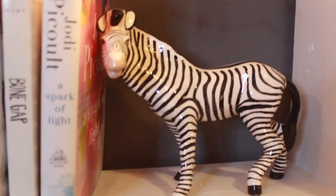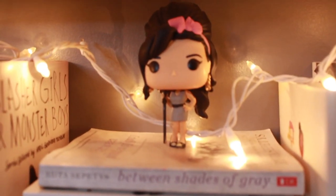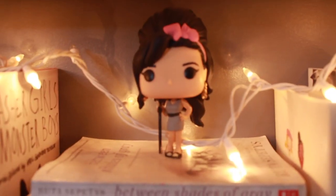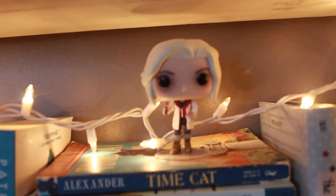Here we have this zebra statue, which I just absolutely love. And yes, it's from a yard sale. Amy Winehouse Funko. I absolutely love Amy Winehouse. I was like devastated when she passed, but she's still my favorite. I have more pictures of Amy Winehouse in my house than me or Brian. Then we have my Liv Morr Funko.